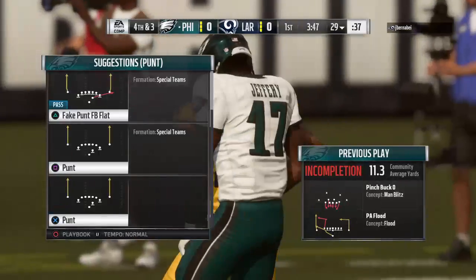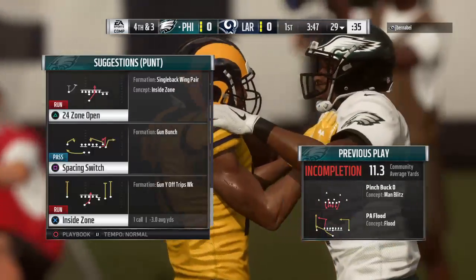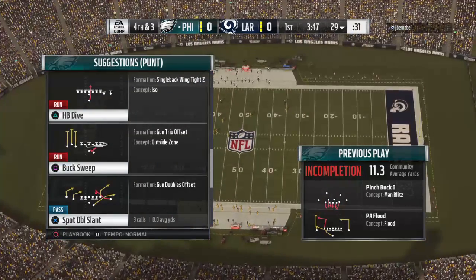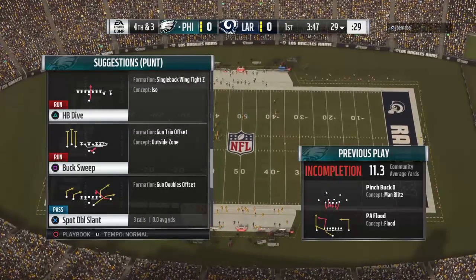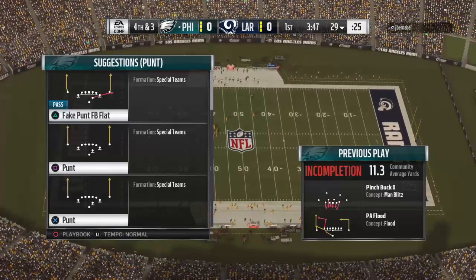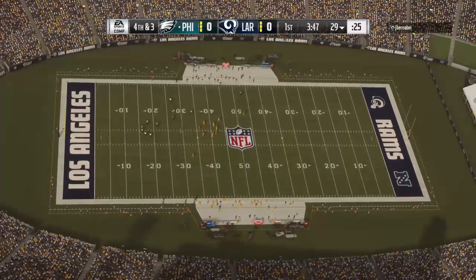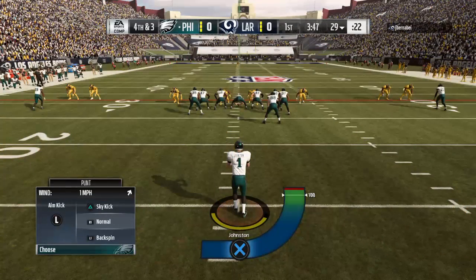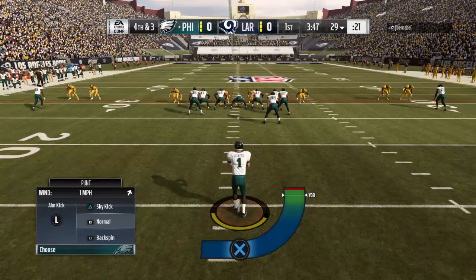Now it's 4th. Well, that certainly looked like something that they discussed all week in practice, getting ready for this one. Take the big shot right out of the gate. At worst, you'd open up the defense a little bit, loosen them up, have them back on their heels. Now on 4th down, it's Cameron Johnston on to punt it away.